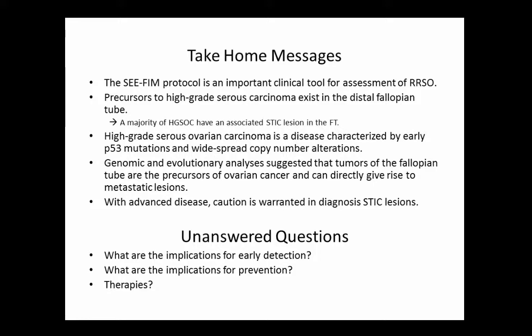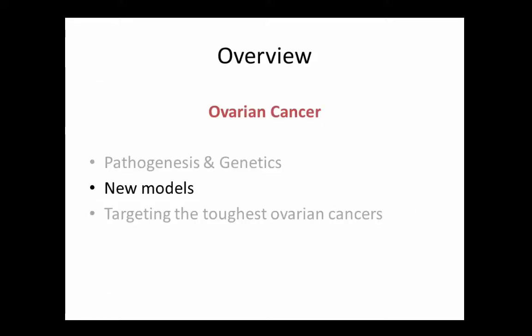What about prevention or therapies? I think there's a lot of evolving studies and research happening right now to try to address those. I'm not going to stand here and tell you I have the answer to all that, but I will tell you about what we've been trying to do over the last few years.